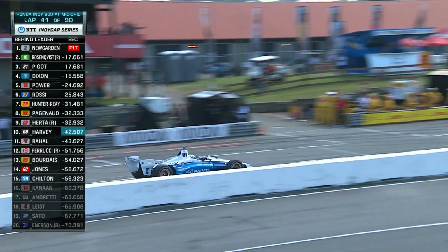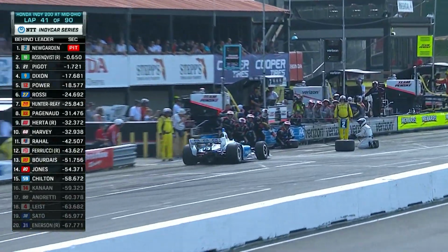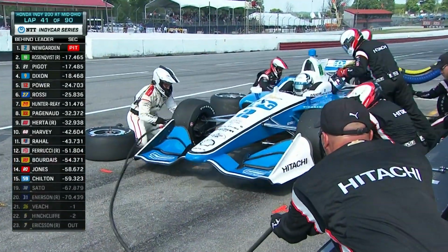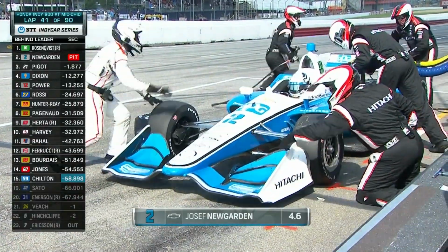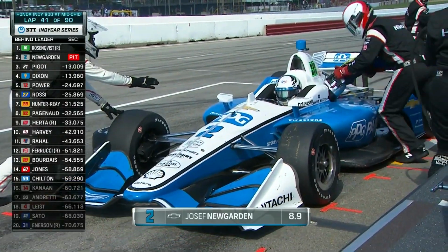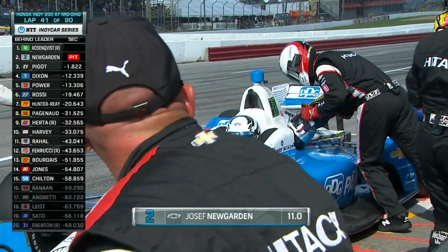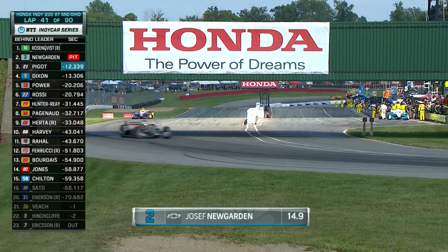Joseph Newgarden is coming towards you, Jan. Yes, and well within the window of this three-stop strategy. We're going to watch the blend to see what happens with the two-stoppers like Alexander Rossi. So he goes with the blacks here. He's going on to take quite a bit of the Speedway fuel. He's looking, wait, there's a problem with the fuel. He's looking back. There's no fuel flow for Joseph Newgarden. Oh, my goodness, is this a championship slipping away in the pits?